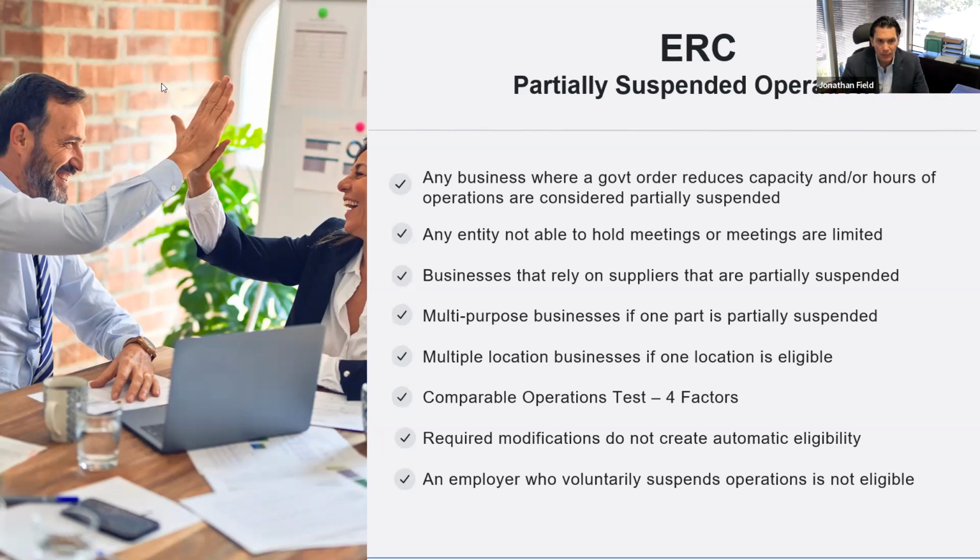I'll give you a perfect example. We were working with a faith organization that had 10 different locations. About half of those, maybe 2/3 of those locations were not under any suspension order based on where they were located, but a couple of them were. So it applied to the entire organization, not just the locations in which the suspension order was in place.